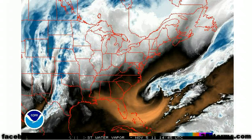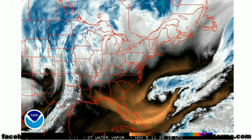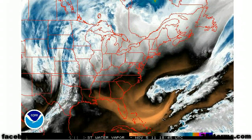Now, if we move on to the latest water vapor, we can gain a better perspective as to what is occurring. The main trough that is associated with the upper level low is beginning to pull out toward the northeast, and in place of that trough is this developing mid to upper level ridge that is continuing to evolve over much of the Ohio Valley.